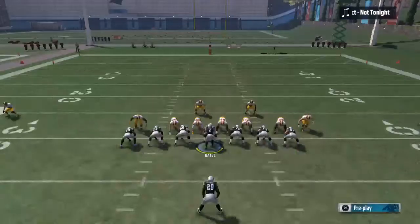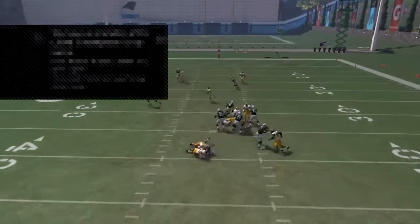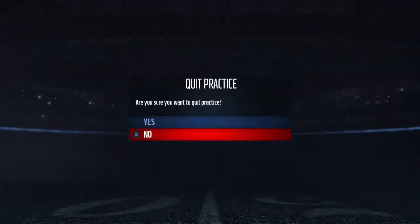Was running. Hurry up, here we go. Boom, there it is. Hurry up, here we go. Green 39.